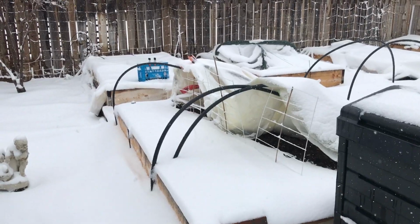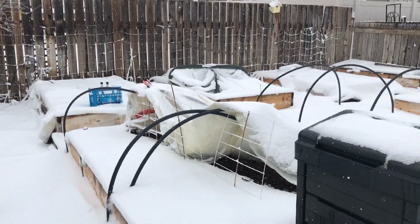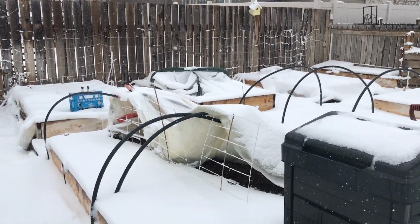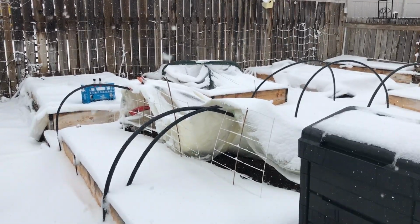My little cover, plastic, blew right off. You can see my great little tunnel is blown over. Didn't like the 70k winds combined with heavy wet snow, so we'll see what I can do here.